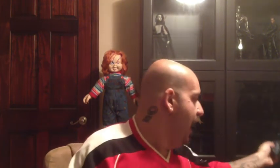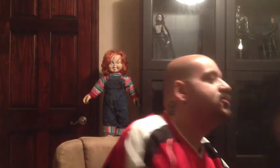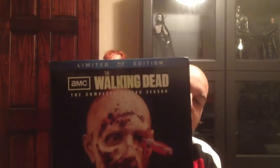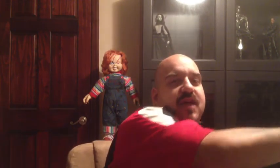And the last one, which I'm super stoked to have picked up, is The Walking Dead, the complete Season 2 Zombie Head Edition. That's the box, guys. I got this at FYE. I traded in a bunch of old DVDs that I had doubles of because I had rebought them on Blu-ray. So basically, I got that for nothing.